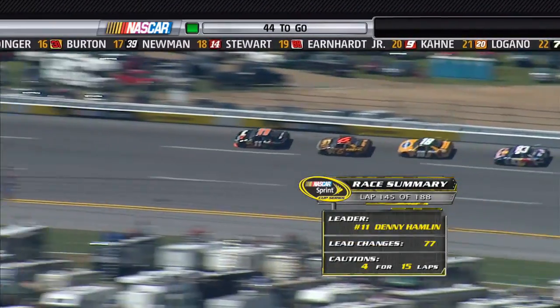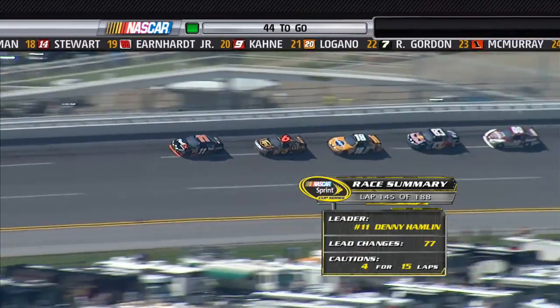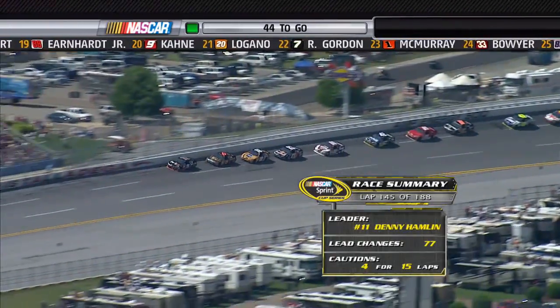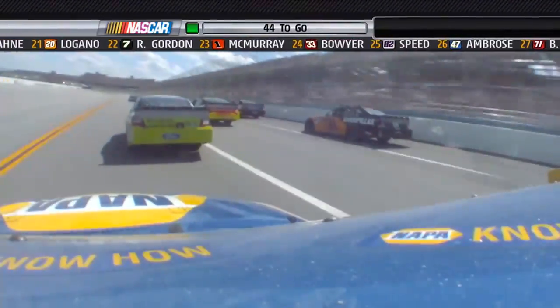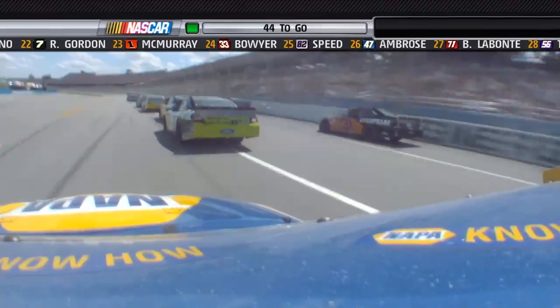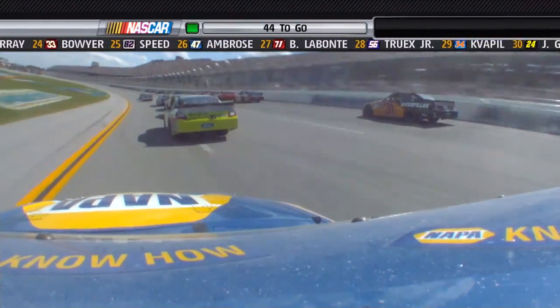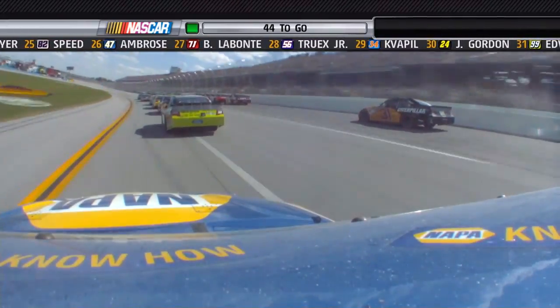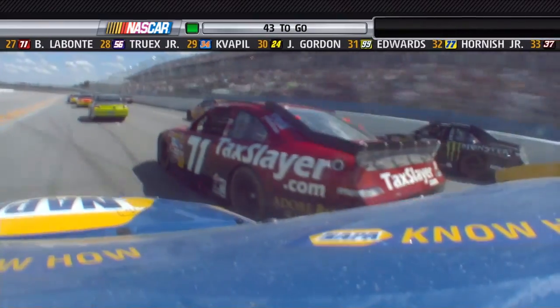Denny Hamlin continues to pull them around with Reagan in 2nd. A lot of times, Mike, this is when you start to say to yourself, uh-oh, I'm not as good as I thought I was. You know, I thought I had a pretty good car, but all of a sudden the intensity has picked up, and now I'm not so sure. 145 complete. 43 laps to go.